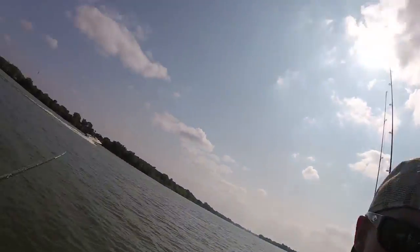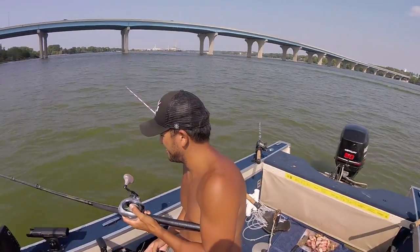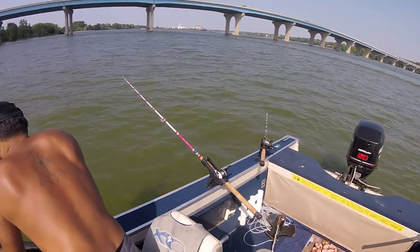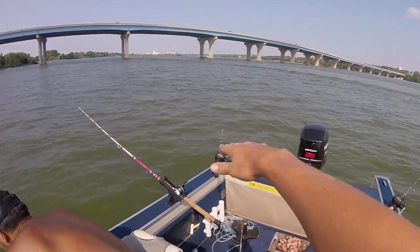All right, guys, we tried fishing bridge pylons, bridges, snags, holes, the dam, everything. Couldn't get a bite, couldn't get anything. So we're trying our last final tactic here. We're gonna drift the main river channel. It's about 20 feet deep. And we're just gonna drift it really slowly.